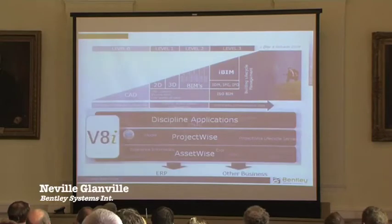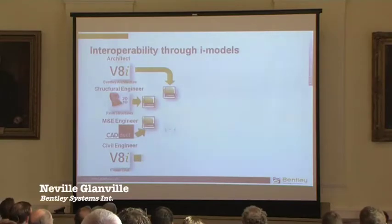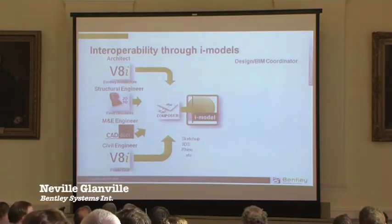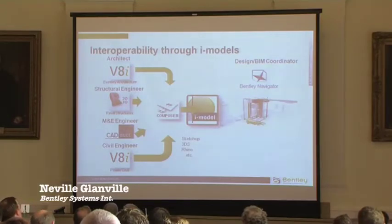Yes. Okay, so I'm just going to skip forward to talk about the concept of the iModel, and I just want to put this into context in terms of reviewing information from a typical team of whatever disciplines, whatever technology they're using, producing a composite model for review purposes, and that's what we call an iModel. An iModel is really important in terms of providing integration from different software tools, authored information, into one model for review purposes. From a BIM coordinator's perspective, using our tool Bentley Navigator, that information can be reviewed, clash detection can be performed, and schedule simulation can be performed, and so on.